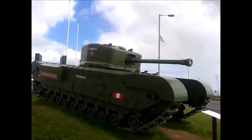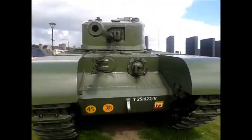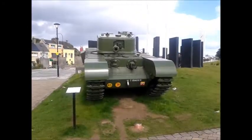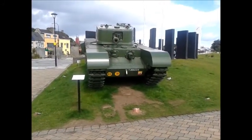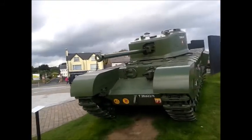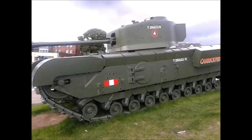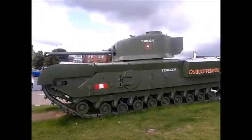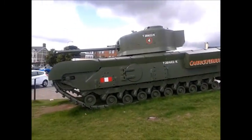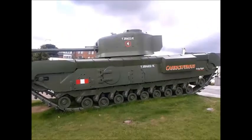Don't know how many crew were in her, and the tank served all over the place. Italy, Egypt, Northern Europe as well. So it's absolutely brilliant to have a magnificent specimen of a World War II tank on the pavement, a tank that was a part of the fighting machine to drive out the Axis forces and restore democracy to Western Europe at that time. Brilliant.